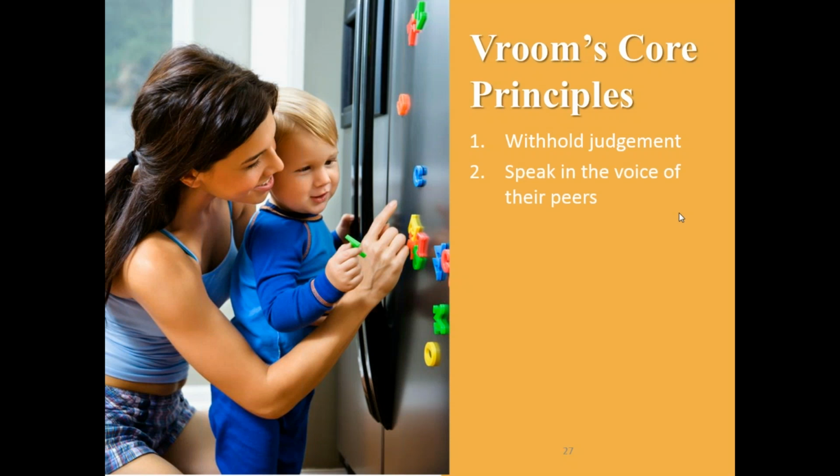The second core principle that Vroom's built on is to speak in the voice of parents' peers. Vroom really takes into account the realities of parents' lives, and it's really delivered in a tone similar to that of the sources of information that they already trust. And I really like this one. Aim for more and better rather than most and best. Vroom's goals are attainable. They remind parents that they already have all that it takes to help build their child's brain.